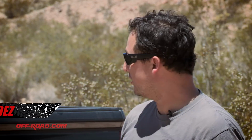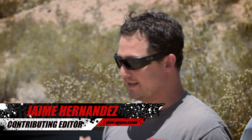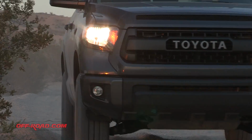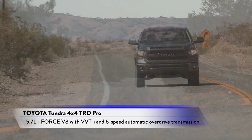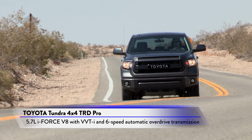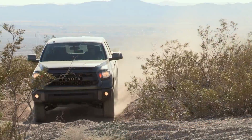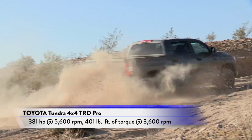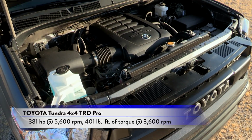Well, the Tundra has more of a muscle feel to it. It's louder in the cab, and when you get on the gas, you feel that rumble. It's got a throaty exhaust, and it's got good power on road and off road. Yeah, I agree. Both trucks are fitted with a dual exhaust system as well, and for whatever reason, the Tundra has a little bit more rumble and growl. It actually sounds like the more aggressive engine of the two, and I liked it as well.